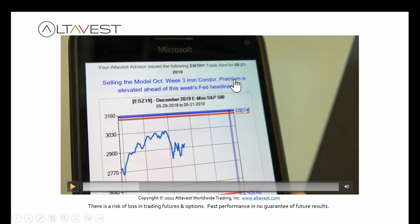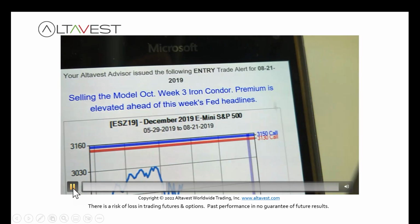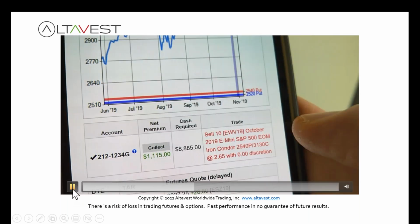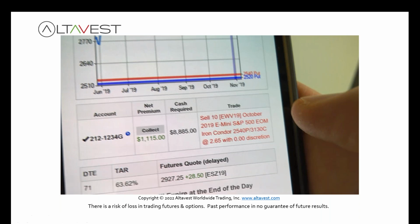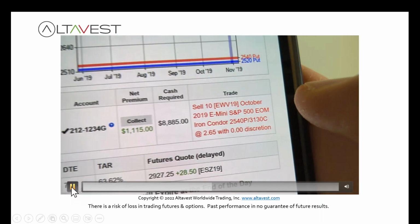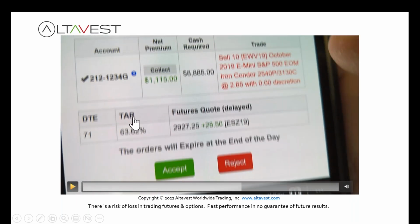So you'll get a brief description, and you'll get a graph of the trade. That's a condor. I want to point out, it gives you the net premium being collected and the cash required for the trade. You'll notice here the quantity is already pre-selected for you, so they're pre-sized for you and your account. Each alert you receive is specific and unique and tailored for you and your account. Then there are 71 days till expiration, the targeted annualized return, and the price there.